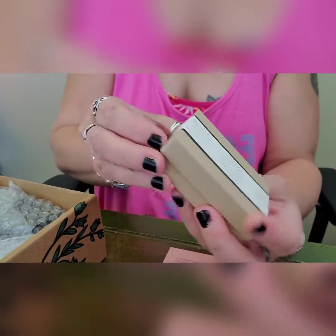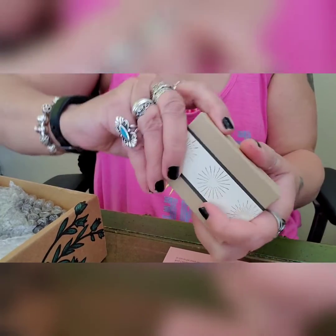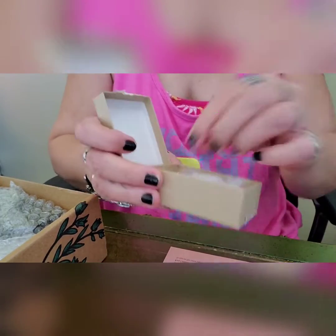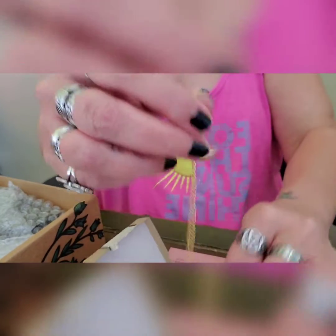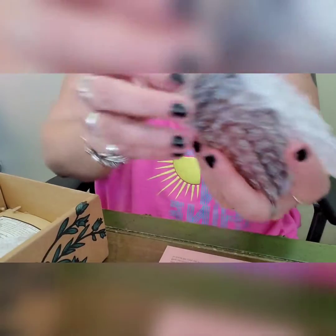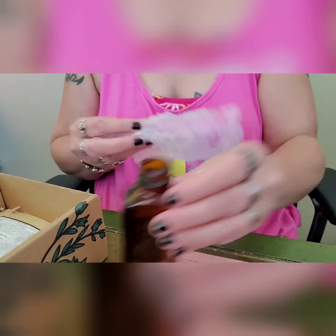Box. Super good. That's pretty. It's a little pendulum. Oh, it's got a knot in it. That knot out. And this is going to be some type of bottle.